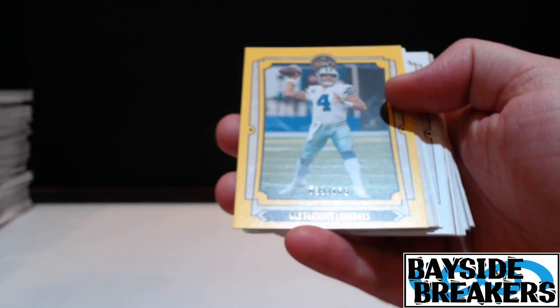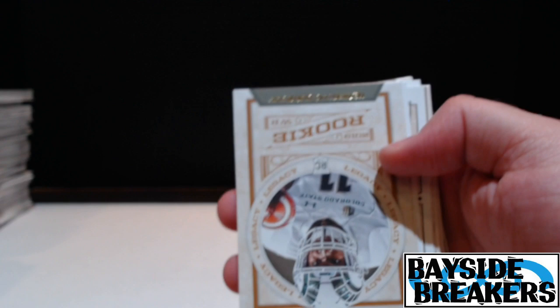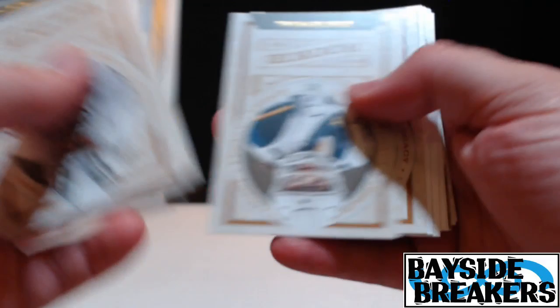How about a yellow of Dak Prescott to 165? Yeah, I hope that dude turns out big. That guy will be. Redskins will be happy then. Alright, box 10, we got 2 boxes left.